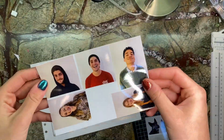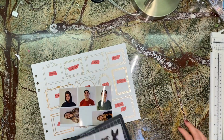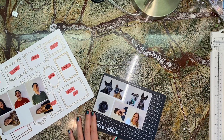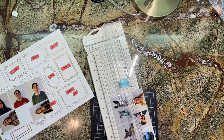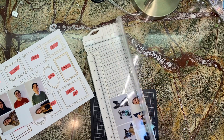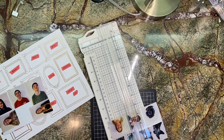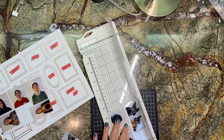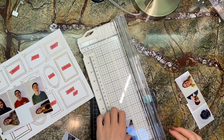Today I'm going to be sharing with you the first story in my December daily album for 2022. I am working off of a 10 by 8 pattern paper that came from Ali Edwards' 2022 December Daily collection. This was the pack of 10 by 8 papers that came outside of her main kit. So as soon as I saw this paper with all the gold foil frames, I knew I wanted to do kind of like a cast of characters sort of page.